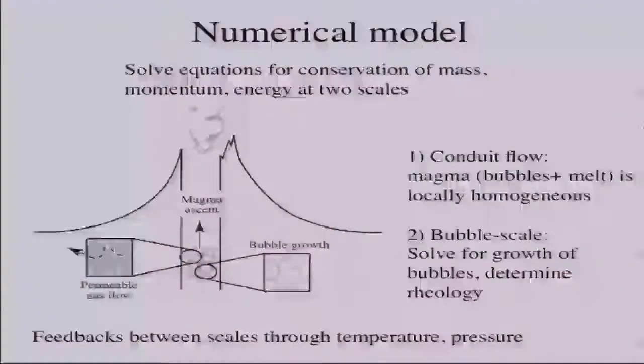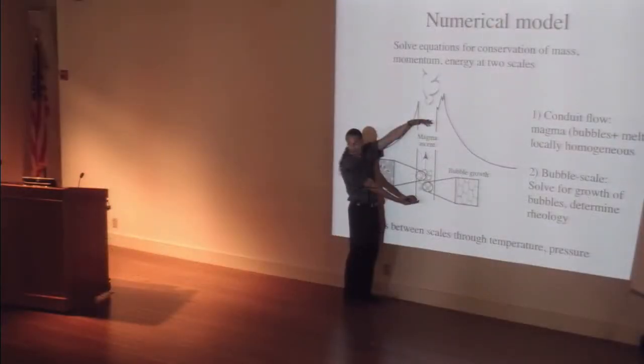Okay, so what I'm going to be showing you is the results of a numerical model for magma ascent and eruption, in which we're essentially going to solve the equations for conservation of mass, momentum, and energy. Now, if you think about the problem we would like to understand here, there are two very different scales, both in time and space, right? We'd like to understand what's happening inside our entire volcanic conduit, right? So length scales of several kilometers.